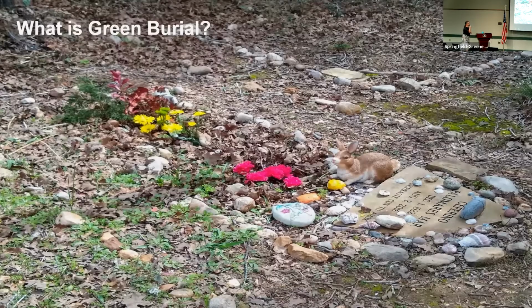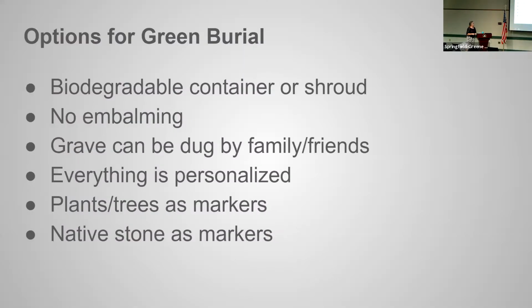So with a green burial, again, we talked about biodegradable container or shroud. There are a lot of different containers out there now. There's biodegradable cardboard containers. Most of the green burials that I've seen pictures of or seen videos of, they're using shrouds. So they're using linen tablecloths, or the shrouds were actually made. Someone, I think it was Abby, when she was here, was talking about the different shrouds that were made that were actually like a long nightgown.